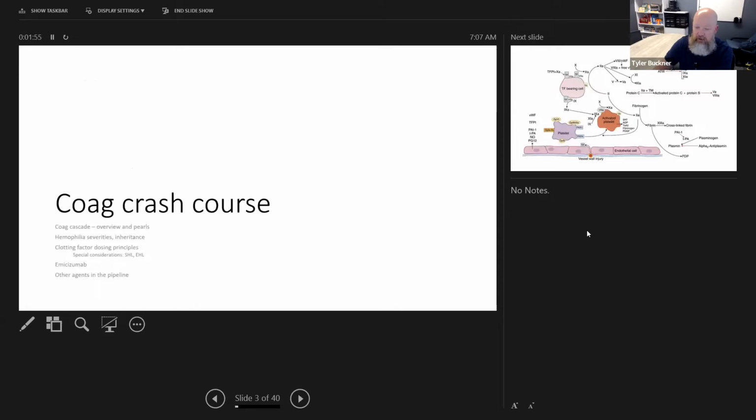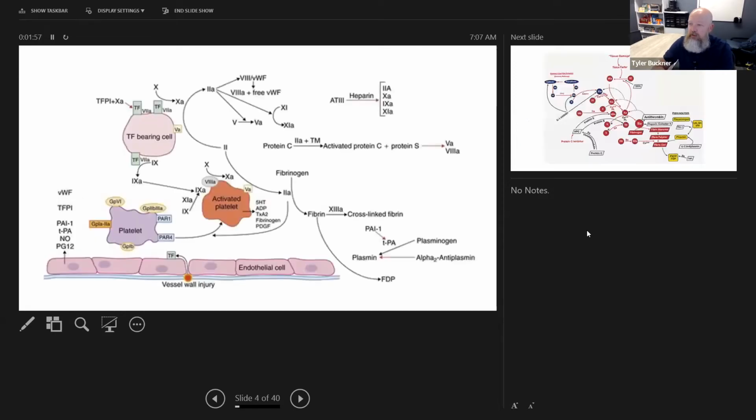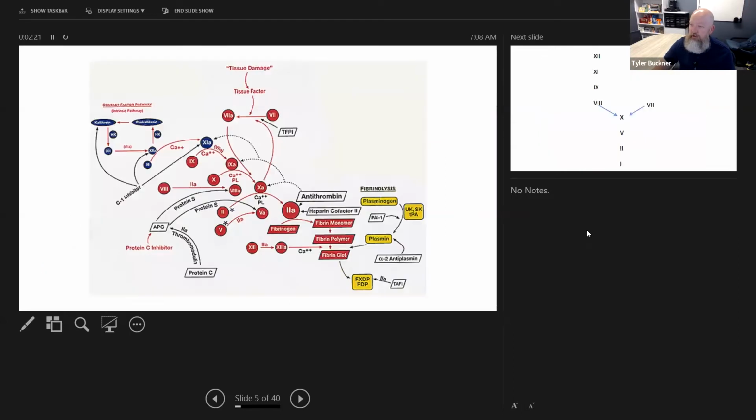So here's our crash course. This is the cell-mediated model or cell-based model of coagulation, and this is what really got me interested in this field way back in medical school in 2002 or so, and something that just stuck with me and that I was really interested in. But this is too much for a talk like this.